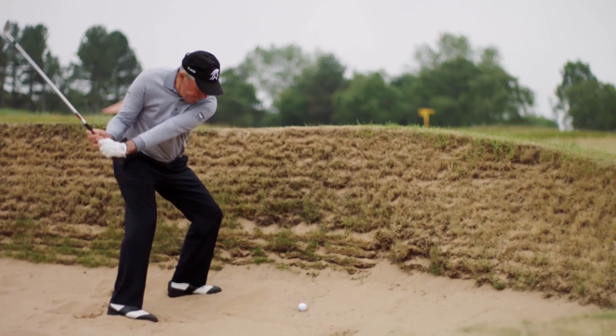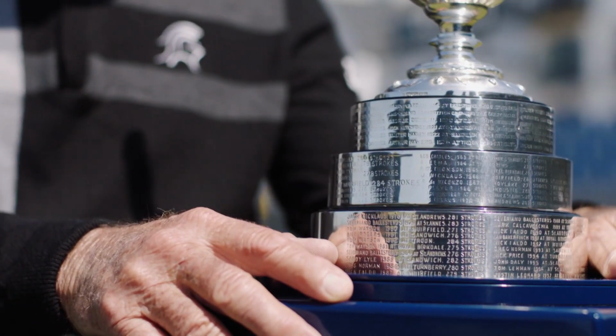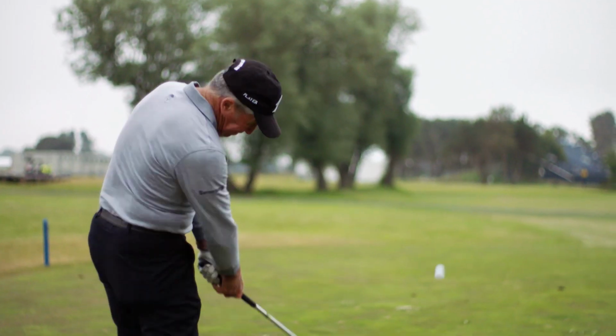Gary Player is a retired professional golfer who is widely considered to be one of the greatest golfers of all time. Over the course of his 50-year career, the 84-year-old South African won 9 major championships, a feat he replicated on the Champions Tour.